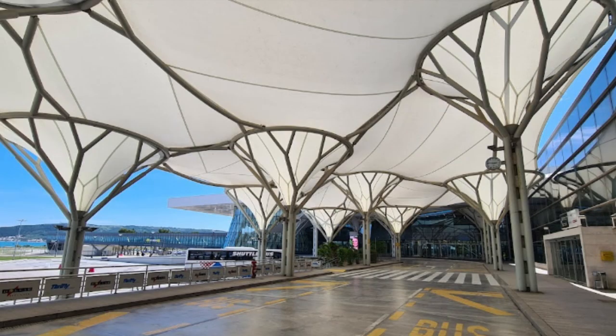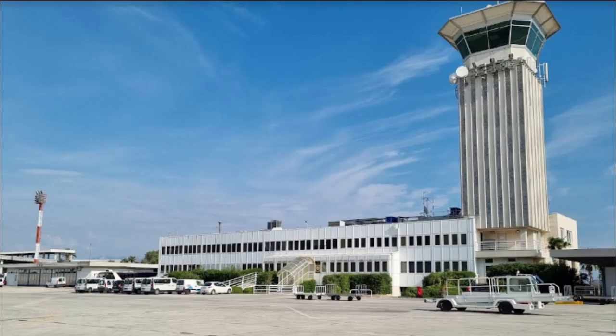By air, of course, Split has an international airport. It's about 15 minutes outside of the city center. This is Croatia's third busiest airport, and it's well connected with many flights from within Croatia and Europe. Some flights, though, are just seasonal and only run in the summer months. Once you land, there are a couple options to get into the city center. Of course, you can take a taxi or an Uber. Another option is a shuttle bus. These run regularly throughout the day.